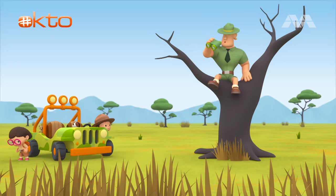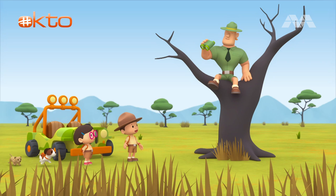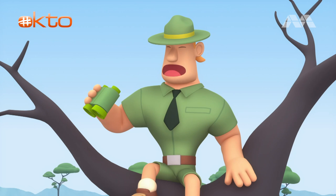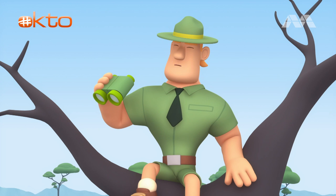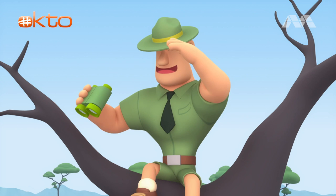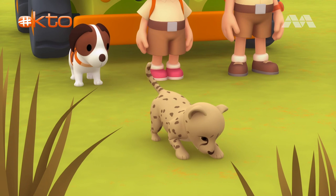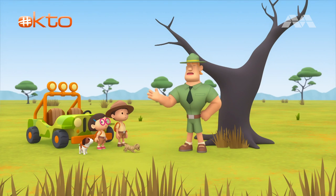Ranger Rocky! Welcome to the savannah, Junior Rangers. What are you doing up there, Ranger Rocky? Illegal hunters have been spotted nearby, so I'm on the lookout for them. Up here, I have a good view of the savannah. I see you've brought along a cheetah cub with you today. Make sure you watch over your little friend.